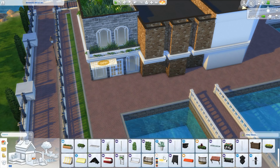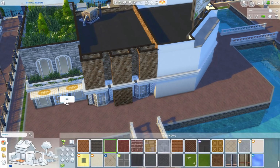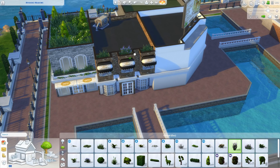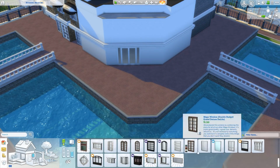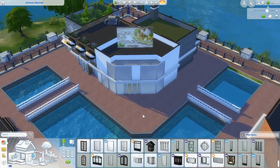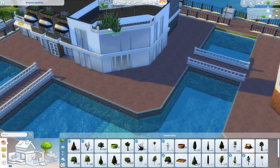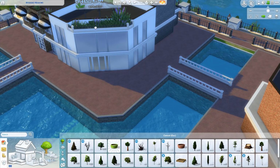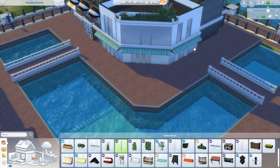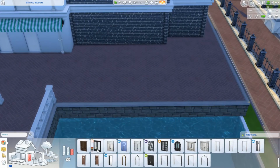I'm just placing all the walls, the doors and windows, and for most of the shops at least, the doors and windows do reflect the interior style that I am going for. So that's a little bit of a sneak peek or hint on what's to come. You can see this one, this will be a more modern shop, as opposed to the one to the left of it that's more traditional. So that's a little bit of a sneak peek on what's to come.